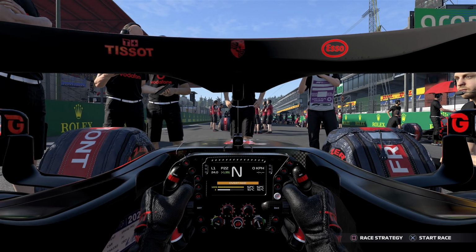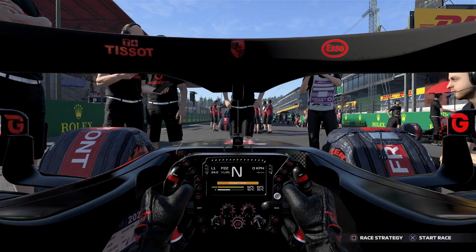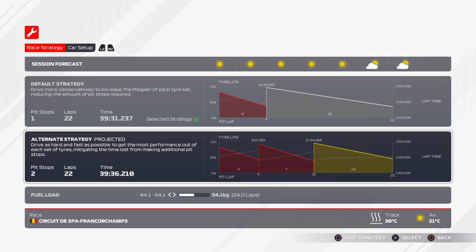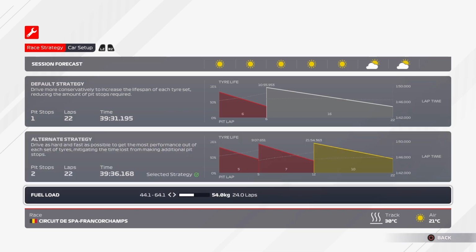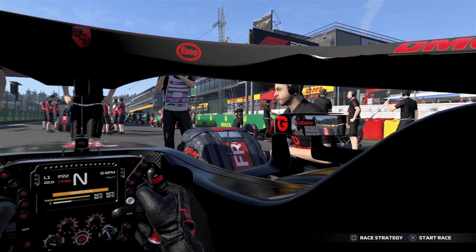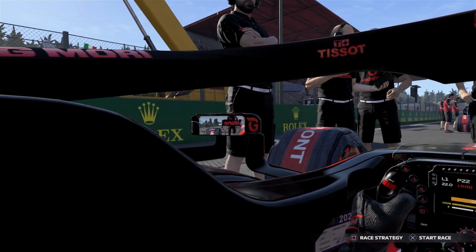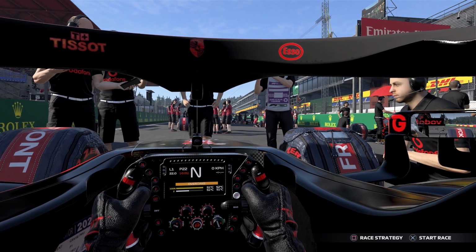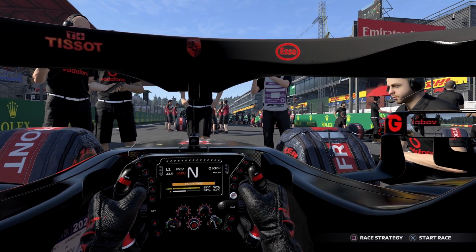After the points finish last race, let's aim to keep the momentum going. Okay, looking at the strategy here, we can either do a 1-stop soft to hard or a 2-stop soft medium, which I want to do, the soft medium. We're not going to underfuel the car this time. I've learnt from my mistakes of almost running out of fuel in Hungary and running out of fuel in Britain. So we're not going to do that again, because that wasn't fun.